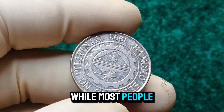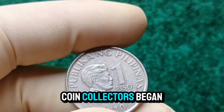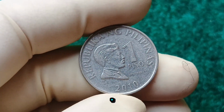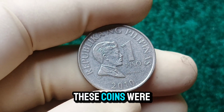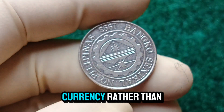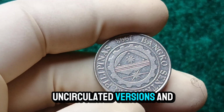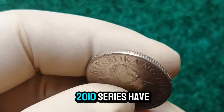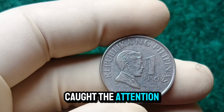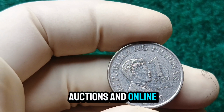Interestingly, while most people used the 2010 Piso coin for daily transactions, coin collectors began recognizing its importance in numismatic circles. These coins were often valued for their role in the evolution of Philippine currency rather than for rarity. However, pristine uncirculated versions and error coins from the 2010 series have occasionally caught the attention of collectors, fetching higher than face value in auctions and online sales.